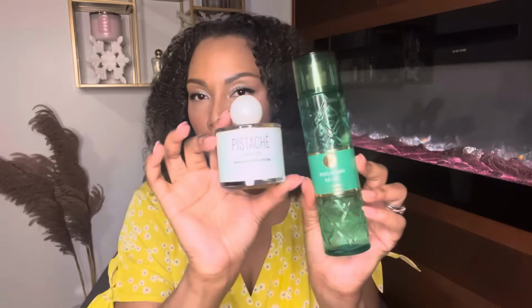And y'all, the second that I sprayed these side by side, and I'm gonna do it for you guys in a second, these smell identical. So if you know you love the scent DNA and you would love to have it in a body mist form, then you pretty much have it now. Let's spray these side by side really quickly, and then we'll go over the notes that are in the body mist.